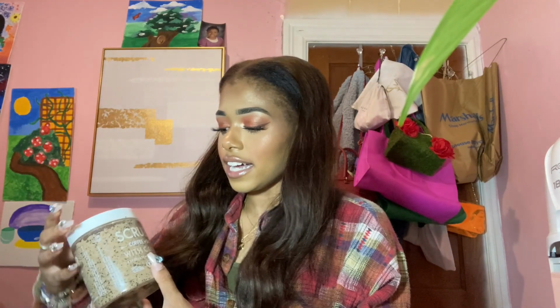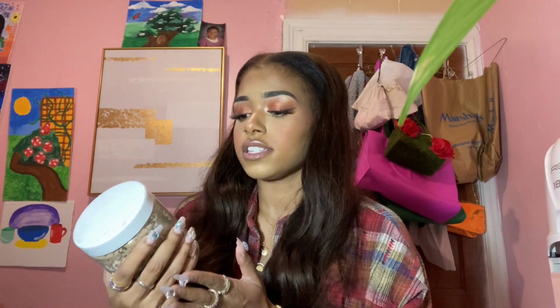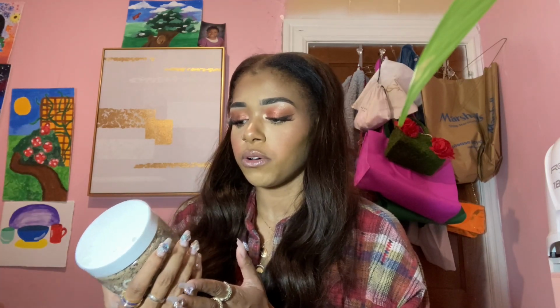Pick one. Try not to use too many products on your skin. Like I said, I have sensitive skin, so I try to limit how many products I use at one time, but I still have a regimen. This is a new pick. I actually got this from Marshalls. This is the Scrub & Co. It is the coffee sugar scrub with coconut oil.